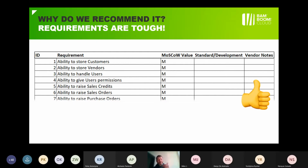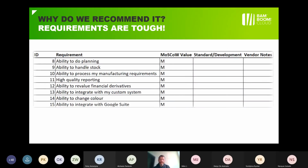But then after these low-level requirements, must be able to store our customers and so on, we'll sometimes then get thrown a list like this. And then all of a sudden we start thinking, okay, planning. I understand Business Central can do planning, and certainly I think you can extend this to any other software system. But what I mean by planning and what you mean by planning as a customer suddenly is quite open to interpretation. Likewise, able to handle stock.